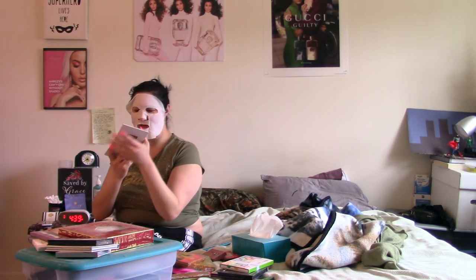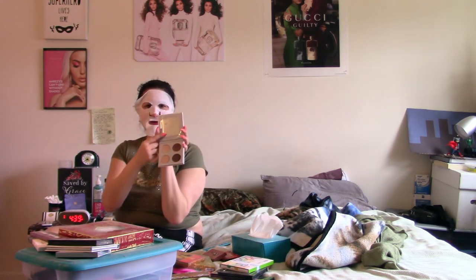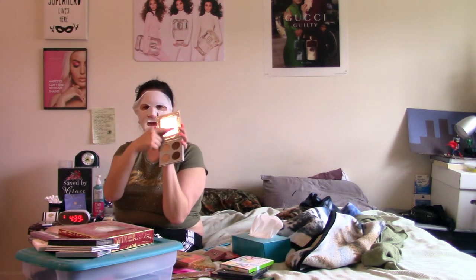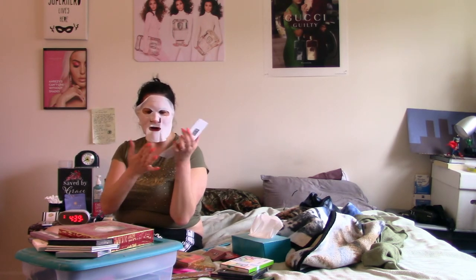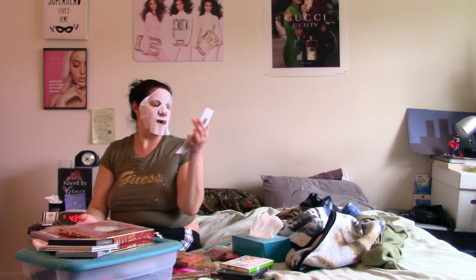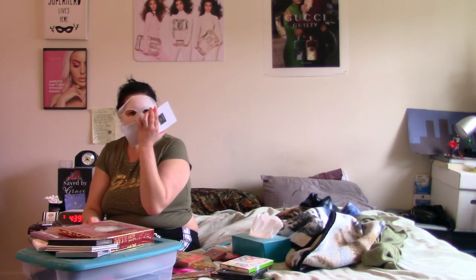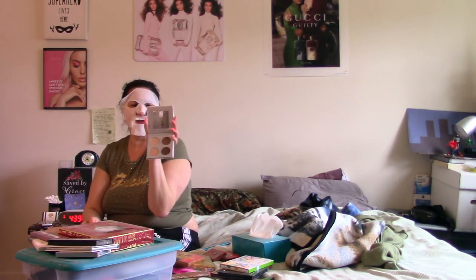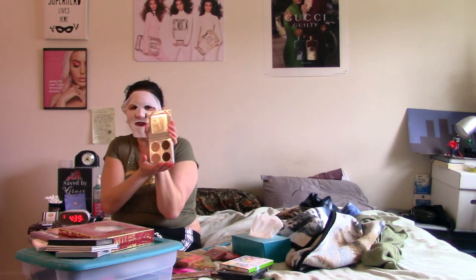It smells like chocolate to me. And it comes with a mirror, and it says, you are the sculptor of your own destiny. It's a little mirror here. And the two highlighters and the two contours. When I was using this, teaching myself how to contour, I really liked the highlighters, and I just love the way it smells. It smells like chocolate even now, but it's been sitting in my room for a while. It still has that nice chocolatey smell.